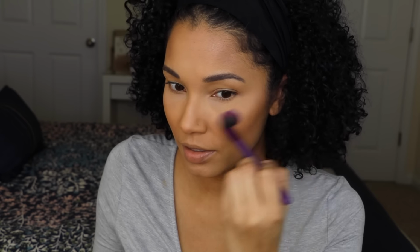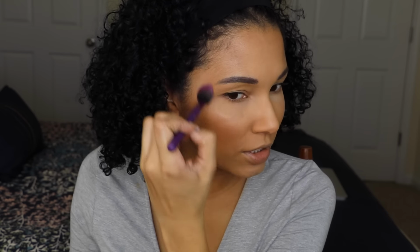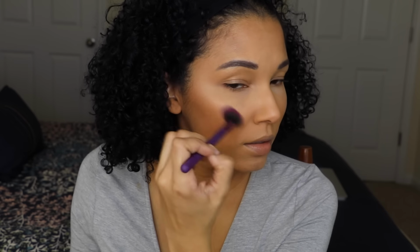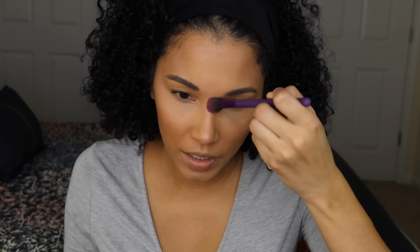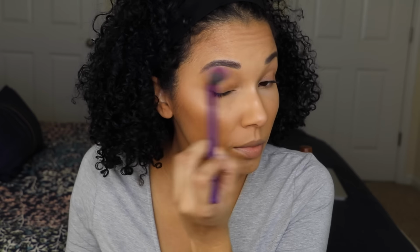I literally just do a kind of C around the outside of the eye here, so the top of the cheekbone, and then wrap it around the temple and just above the eyebrow. And then I do the tip of the nose and the bridge of the nose, right between where the eyes are. And a lot of times I'll put some underneath my brows since I don't wear eyeshadow every day.